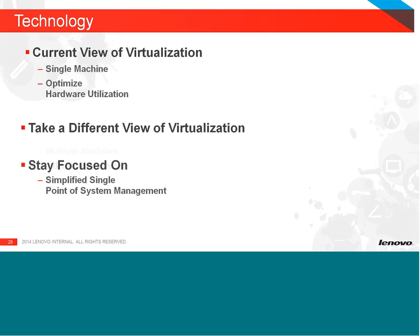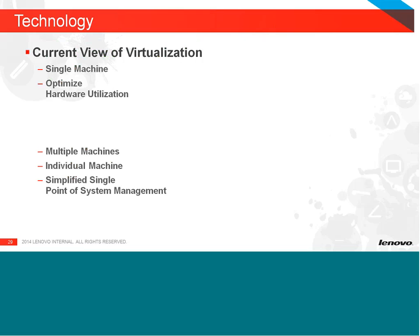So when you think of virtualization today, you typically think of a single machine or a cluster of individual machines that's optimized towards hardware utilization, meaning that we want to drive utilization of these systems right to the max, using VMware, creating virtual machines on a given machine to drive the hardware utilization through the roof. So multiple virtual machines on a single individual machine that provide this single, simplified single point of systems management, even when you have multiple of these environments in a VMware cluster or a virtual cluster in general.